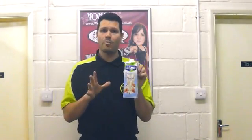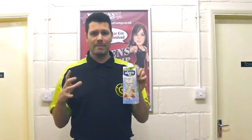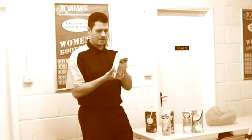You can go out and buy some almonds, and once you've bought your almonds, soak them in water for a few days. Buy a massive batch of them, soak them in water, and then when you blend them, it turns into this milk.